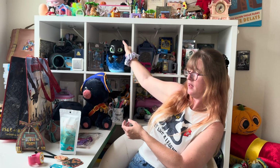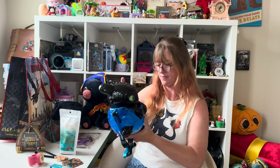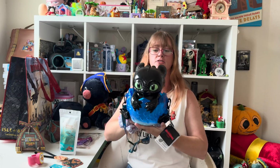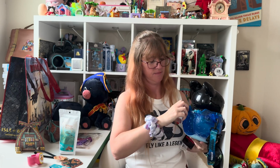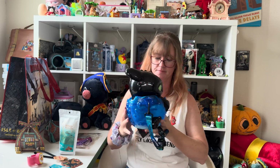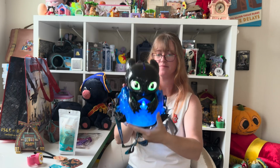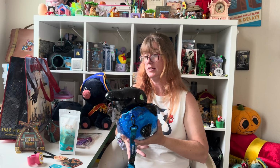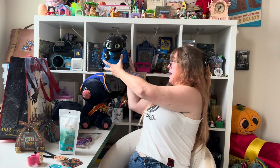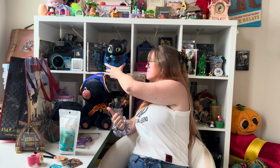Also, I showed this off in a video before. There's also a new Toothless popcorn bucket. This one is the egg. It opens up here in the back. And it lights up. They previewed a bunch of merchandise recently, so there's a ton more that wasn't shown. This was one that was shown, but a lot of what I just showed you was not shown.